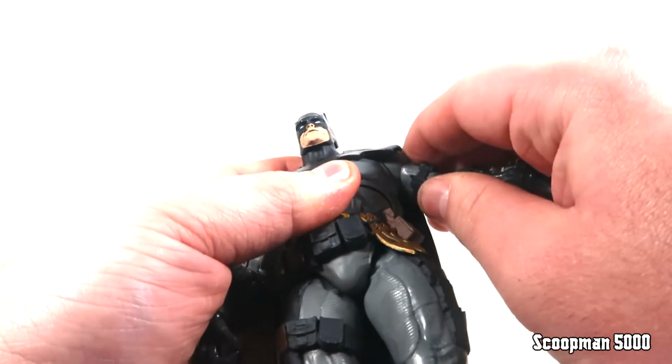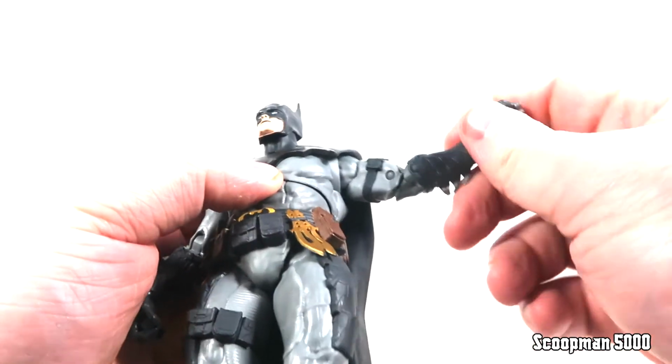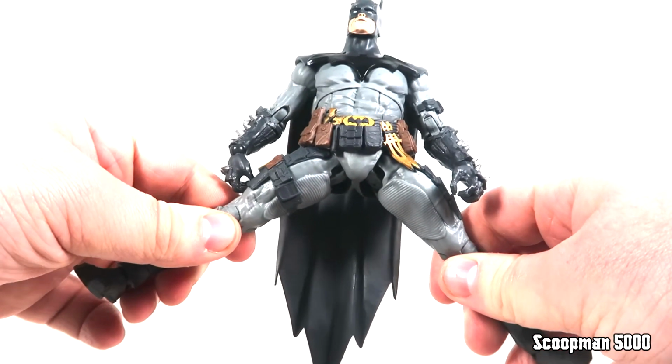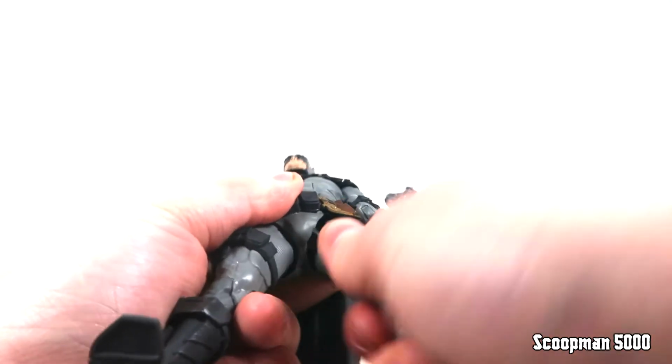You're also getting the traditional hinge and the swivel on the shoulder. Very clicky. You're getting the upper bicep cut. The double jointed elbow goes about that far. And then the wrist joints are the McFarlane Special. The legs are going to split about that far. It's almost different on each leg. And you can see that whole system in there. That allows for a bit of rotation.